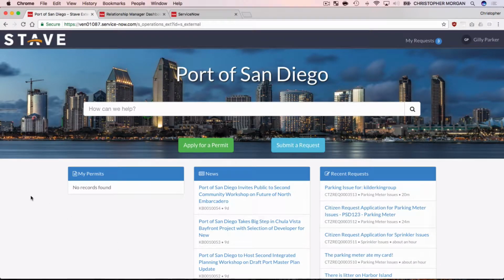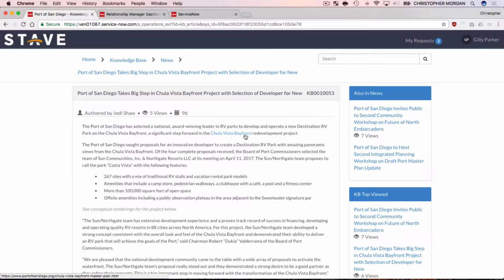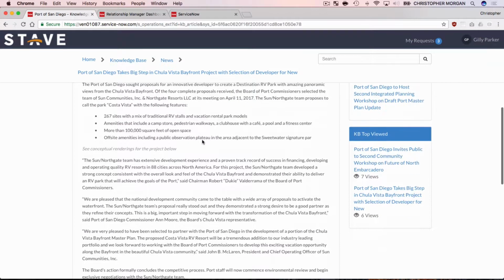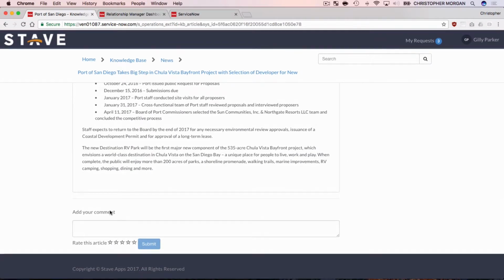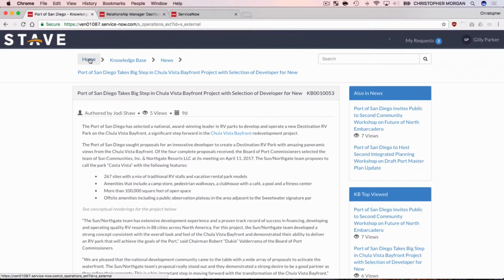So let's talk about a public records search. While I'm logged in as Gilly right now, we could offer an anonymous experience. So perhaps right from the search, I want to search for all public records relating to Chula Vista. I can go in and see the knowledge articles and then click into that. Again, this is a knowledge article that exists in the platform that we've imported in. And I can see that I can even comment on that and offer feedback on the particular document.